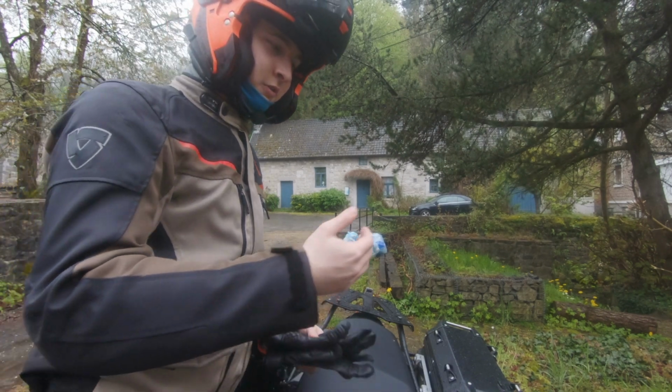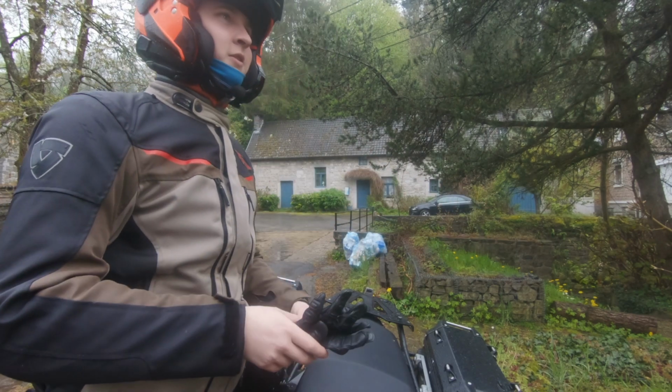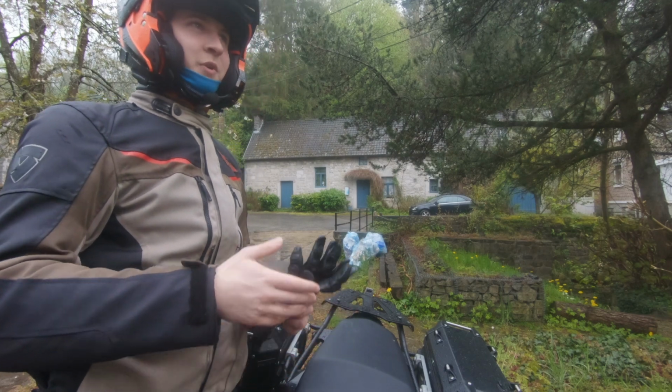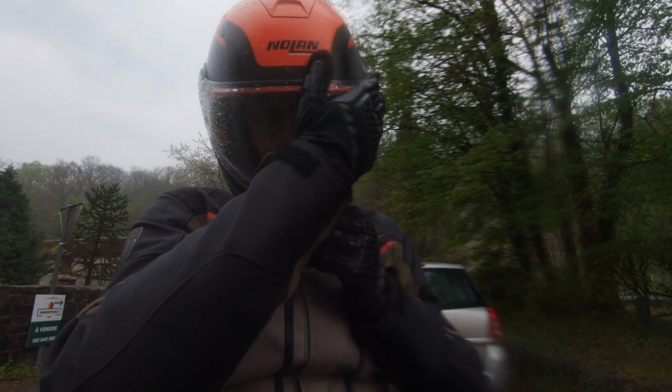The rain shower passed us, so it was heading this way, we were heading that way. So we're gonna leave now because it's not raining over there. So let's ride.